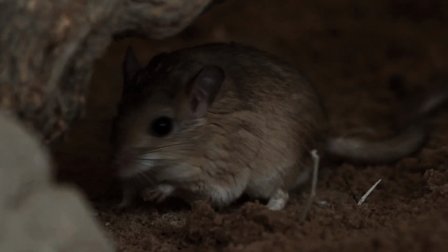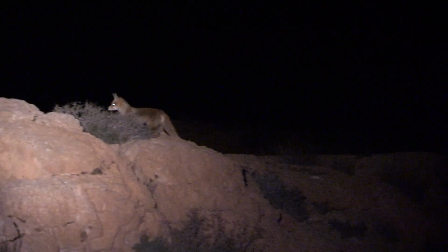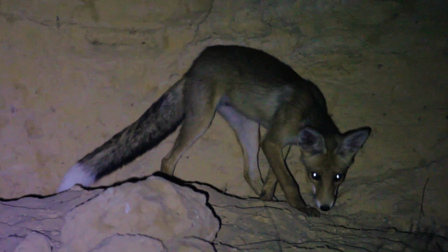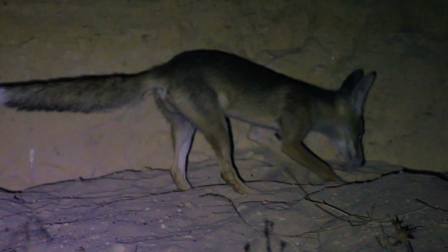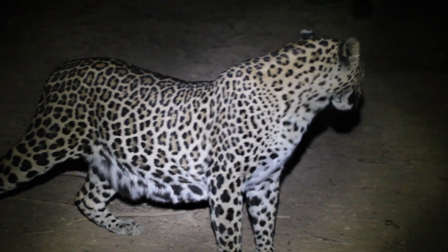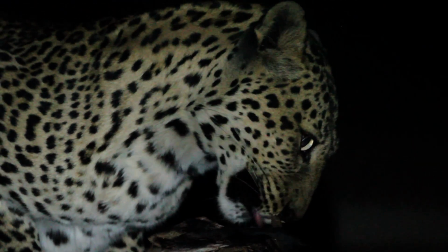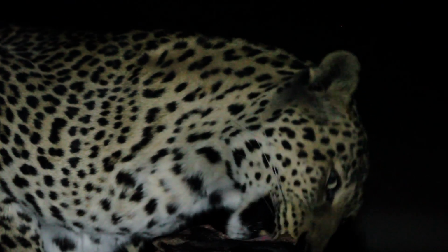The caracal, with its black ear tassels, poses a real threat for any reckless rodent. The striped hyena, a solitary animal, usually makes do with carcasses. The red fox has sensitive ears that detect the slightest movement. And last, but by no means least, the leopard. One of the few remaining examples of the species that still visit the area from time to time.